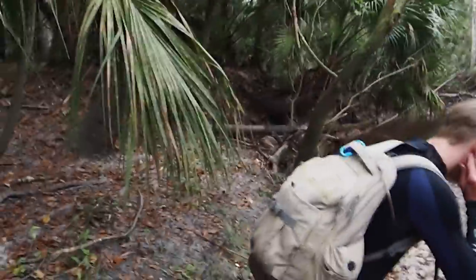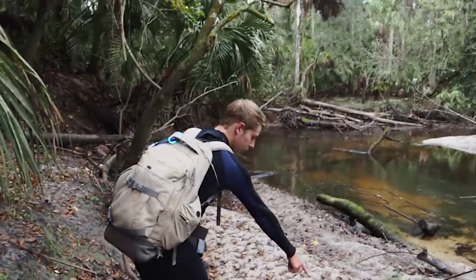You don't think those are human? You think those are bear? Those are not. That looks like a boot print right there. That is not human. Okay, we're at the river finally, and take a look at this.